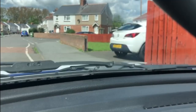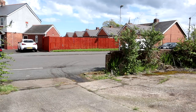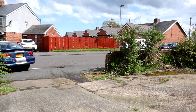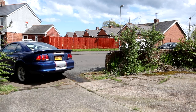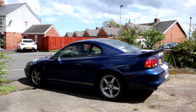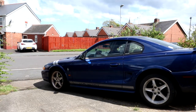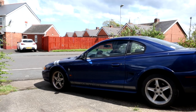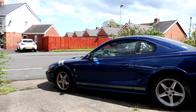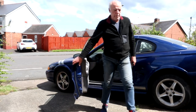I'm going to reverse the Mustang in, so I'll just block the road for a few moments. So that's the van moved, and the Mustang moved. Well, that was actually easier than I thought it was going to be.